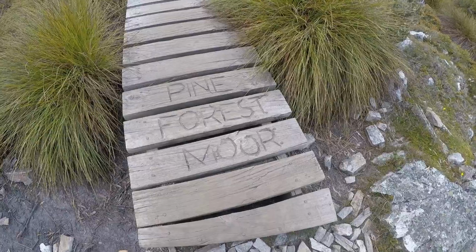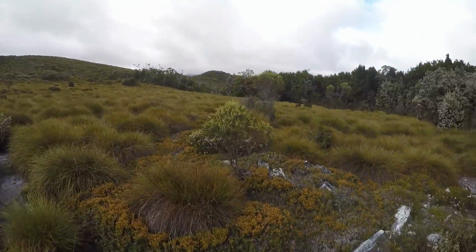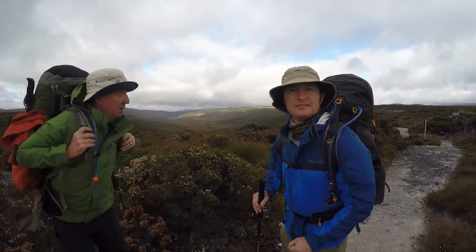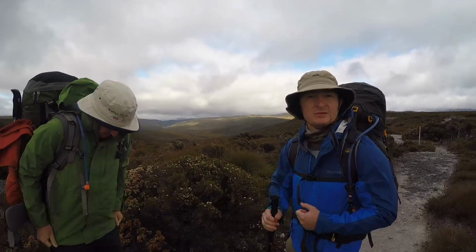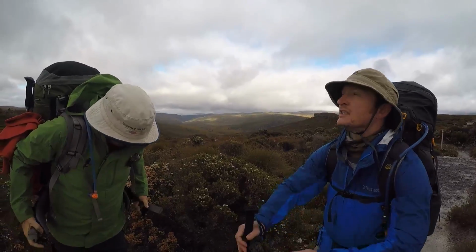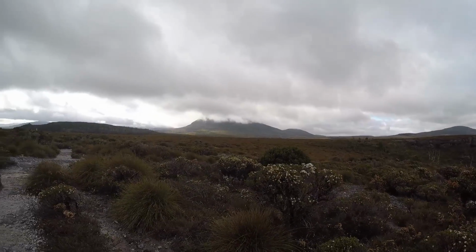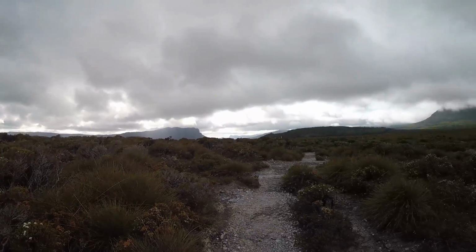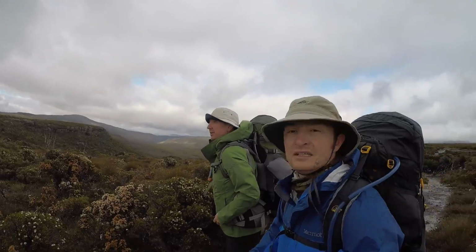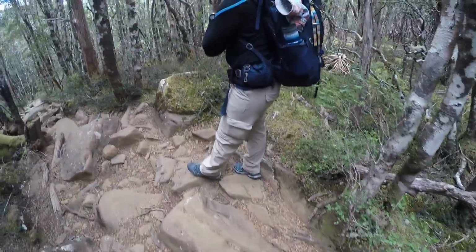Pine Forest Moor. So a lot of today is plains kind of walking, as far as I'm aware, and it's really windy again, so we've had to put our windproof jackets on, and if you can see some of this cloud up here, it is quite low lying. Got to keep pushing on. This bit's very rocky.